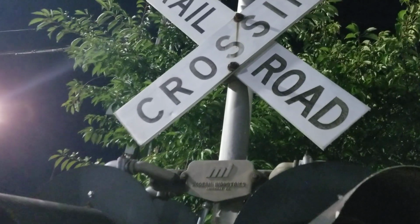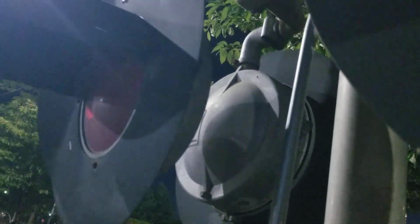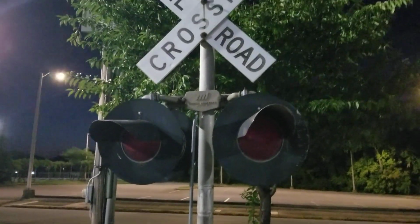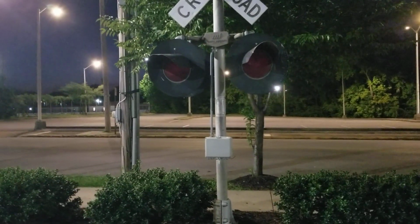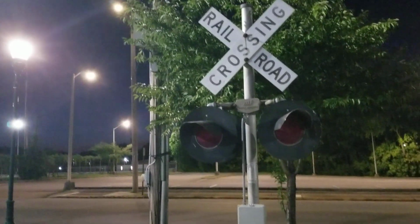This is the crossbuck on the crossing with a Modern Industries bracket. All of the lights here are 12 by 24 inch WC Hayes lights, WC Hayes standing for Western Hayes. Now, I'm not sure what street this crossing used to sit on at one time or where it was located, but if anyone is aware where it used to stand at, just let me know in the comments.